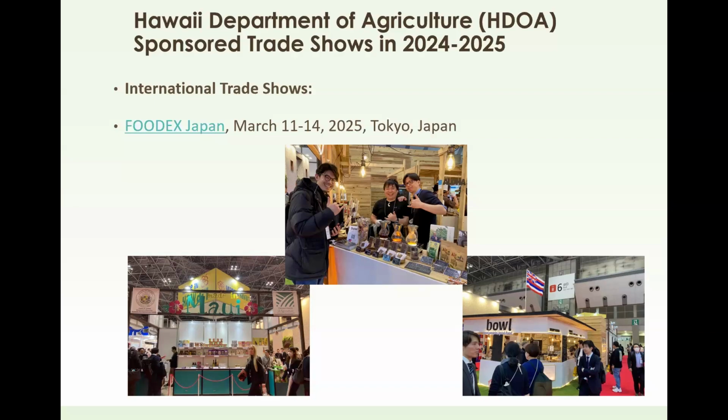And how we conduct the Hawaii Pavilion at FoodX Japan is very unique. We work with many in-country importers and Japanese representatives, as well as Hawaii companies. So we have very mixed products, food and beverage, including coffee, of course, our number one export product from Hawaii to Japan, and alcohol beverages as well. I mean, we have beer, wine, spirits, and that attracted a lot of crowds to our booth. So FoodX Japan, again, is scheduled for March 11 to 14, 2025, in Tokyo, Japan. If you are interested, please contact us as soon as possible. It takes a little bit of work to even enter Japan to just display your products at the trade show.